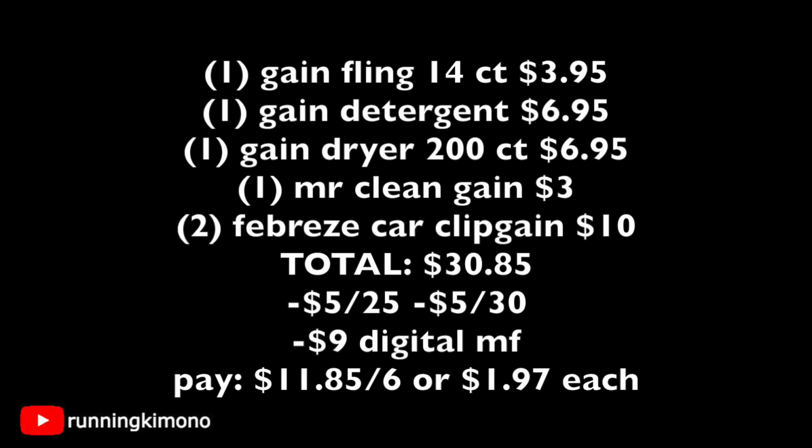Okay guys, so looking at the mathematics for this basket, one of the Gain Flings 14 count is $3.95. One Gain detergent at $6.95. That is a larger bozo bottle. One Gain dryer sheet 200 count is $6.95. One Mr. Clean with Gain for $3. Two Febreze, those double packs of the Gain car clips, $10 on the nose. So the total for this basket is $30.85.